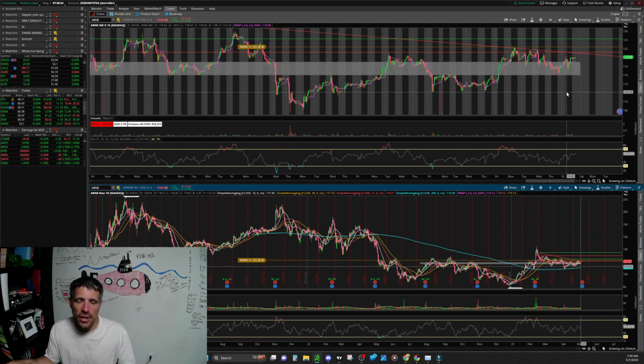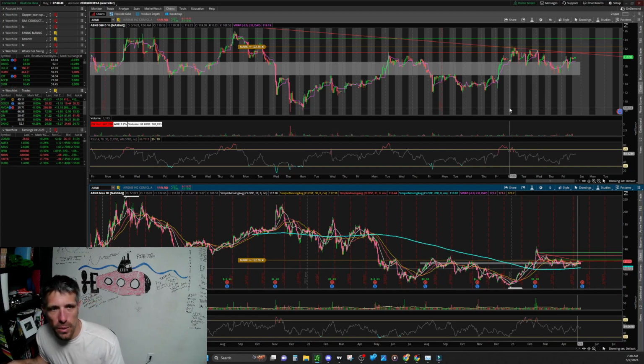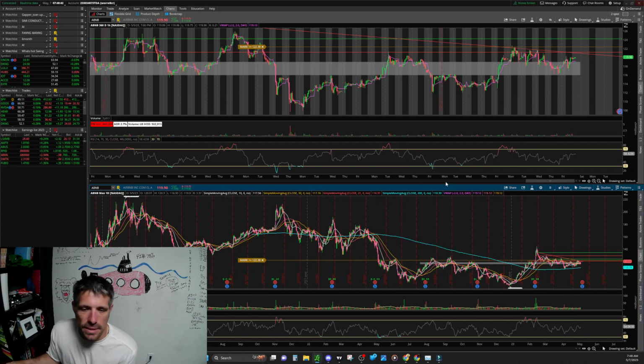So if they come out and they don't match their guidance, they don't match their earnings, they don't match their revenues, it's going to look really bad for the stock. But if it holds true to what they think is going to happen with Airbnb, well then Airbnb is going to take off to the north side. And I'd like to be a part of it. So that's what I have marked out. That's what I'm keeping an eye on. And I'd like to see some further continuation from Airbnb. So we will see very soon.